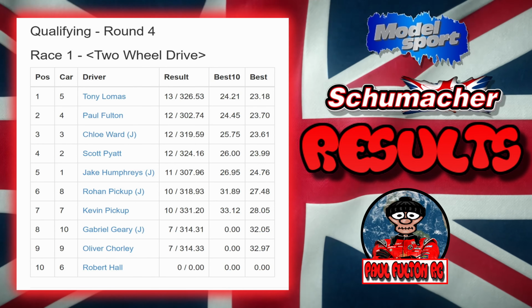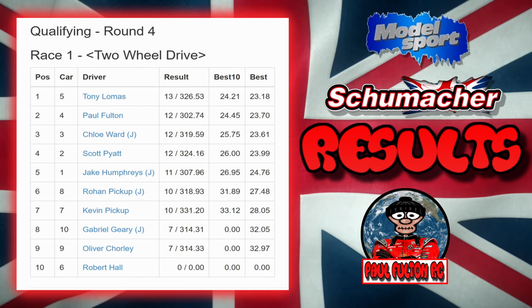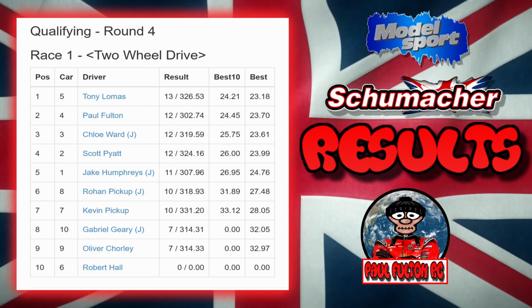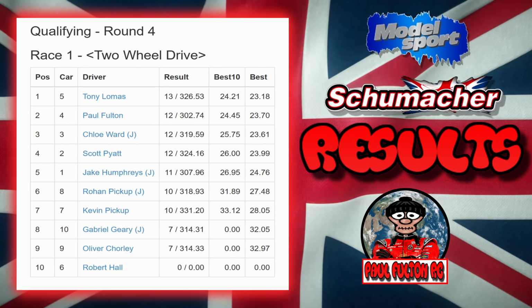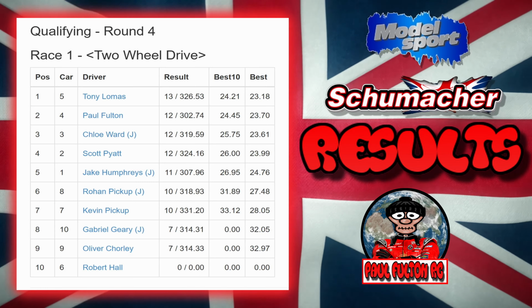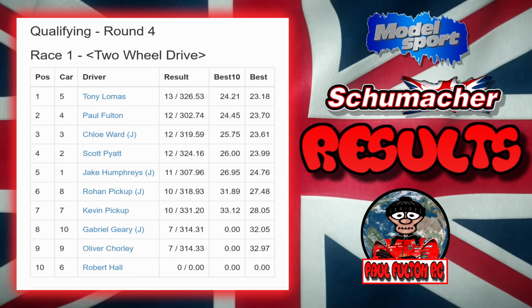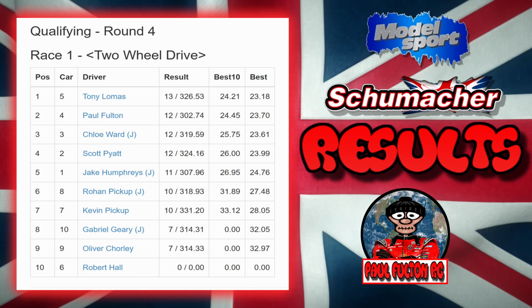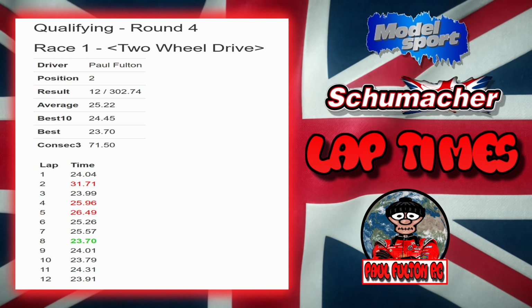Rohan was 6th with 10 laps and the fastest lap at 27.48. Kevin was 7th with 10 laps and the fastest lap at 28.05. Gabriel was 8th with 7 laps and the fastest lap at 32.05. Oliver was 9th with 7 laps and the fastest lap at 32.97. And Robert, who didn't take part. So on to the lap times.